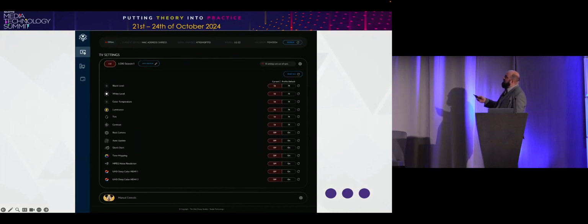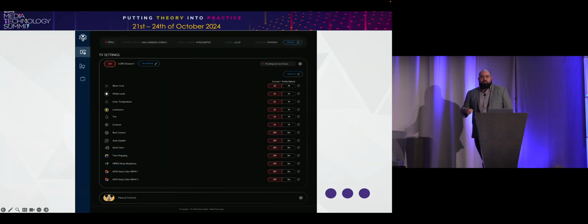And then here we are listing out every setting that's currently out of spec. So, the profile, we know what it's supposed to be. We know what the current settings of the TV are. So, what's the current value? What's the appropriate value? And then we have a reset button that you can use to set the setting back to the profile.